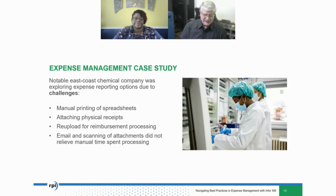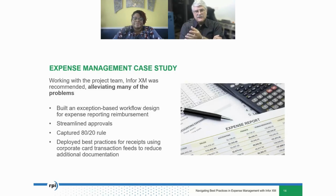So go ahead and give me that next slide, because here's what we did in terms of alleviating their problem. As part of the design, we built an exception-based workflow activity process. That basically means that when you submitted an expense report, an entire set of business rules went into the design that said, this is acceptable, this is not acceptable, this is okay if somebody approves it. In those scenarios, you can identify what the violations are and whether or not you're going to reimburse for it.